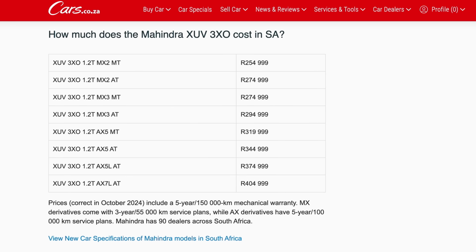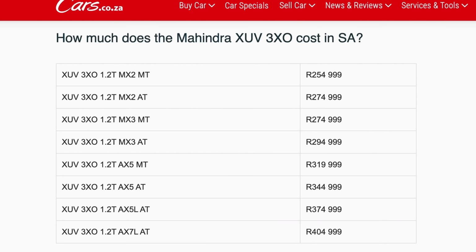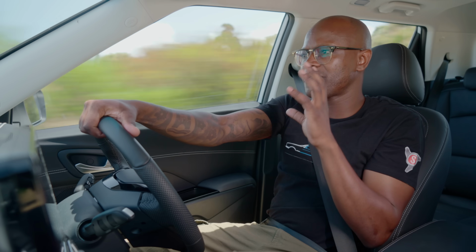In fact, there's 4 of those variations of the MX. Then you get the AX range. The AX range, also 4 variations. This is the AX7 Luxury. And yes, it costs 405,000 Rand. So I have to be very specific here. This is not necessarily the one that you want to buy because it's sort of a little too outpriced. The one that you want to buy is the MX3.